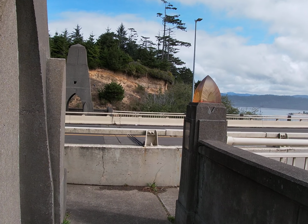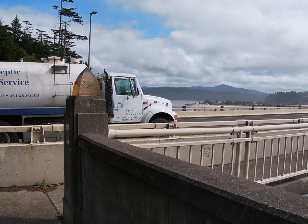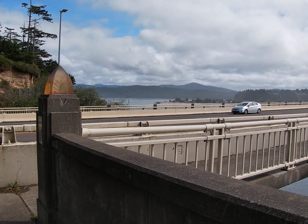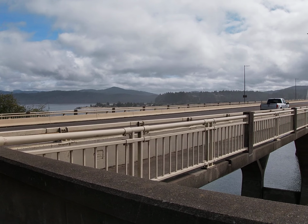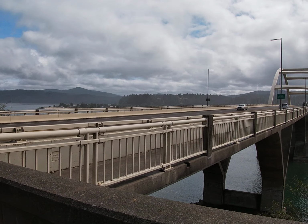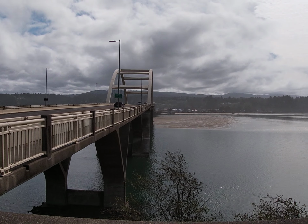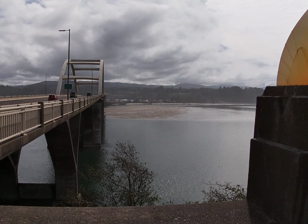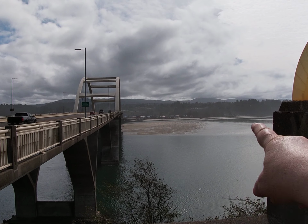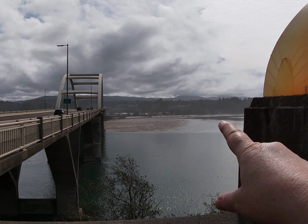I'm standing on the north end of the Waldport Bridge that goes over the Alsea River. So it's gonna be a little noisy. I'll try not to talk when there's lots of traffic noise. The tide is out a bit, so you can see the exposed sandbar in the river inlet.